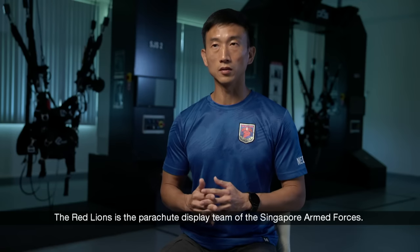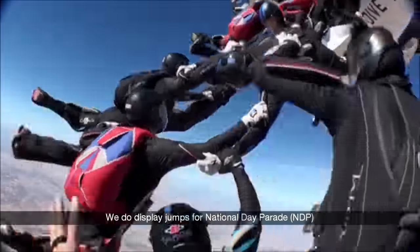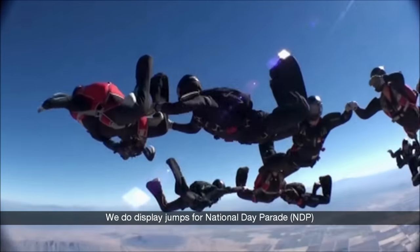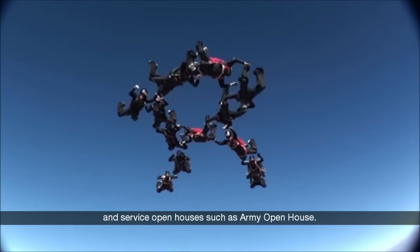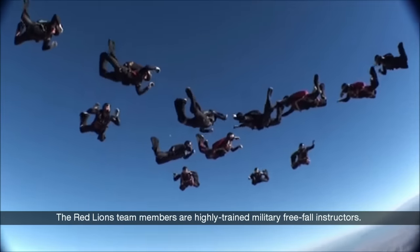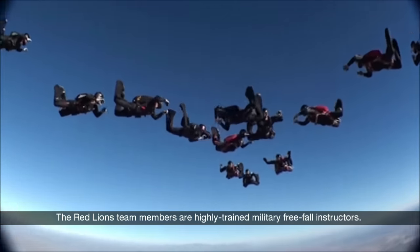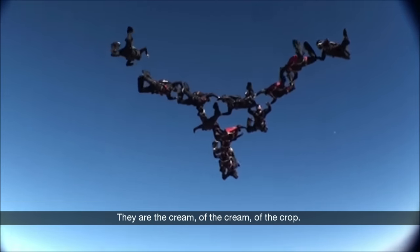The Red Lions is the parachute display team of the Singapore Armed Forces. We do display jumps for National Day Parade and service open houses, such as Army Open House. The Red Lions team members are highly trained military freefall instructors. They are the cream of the crop.